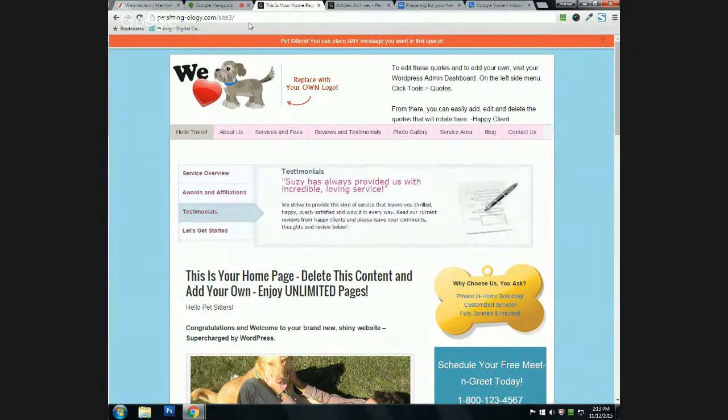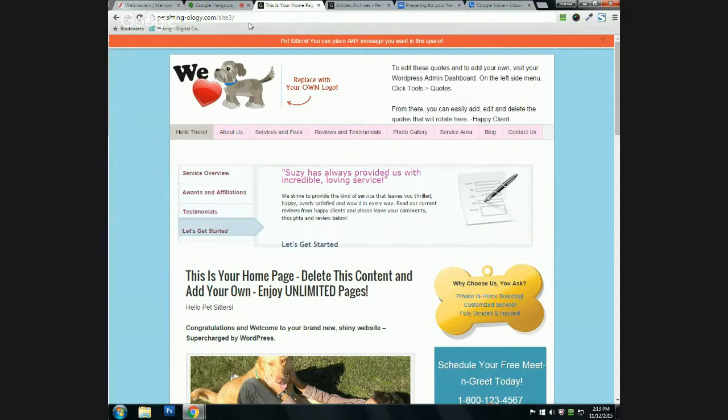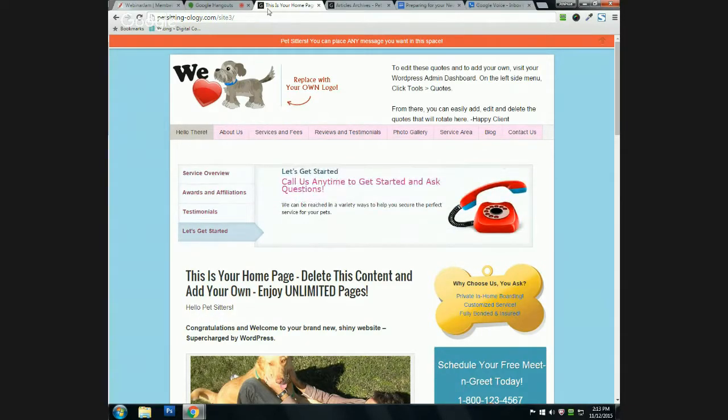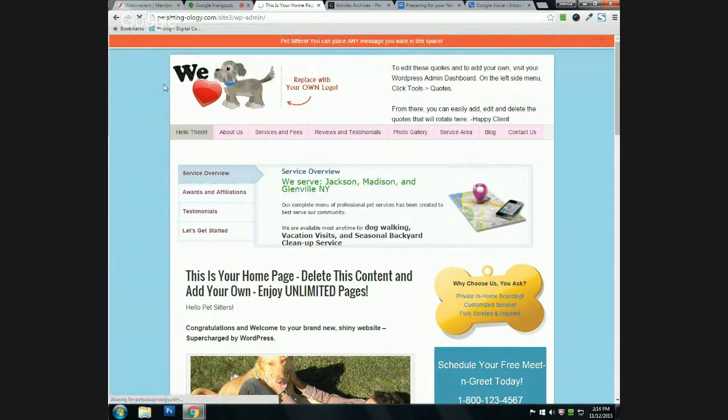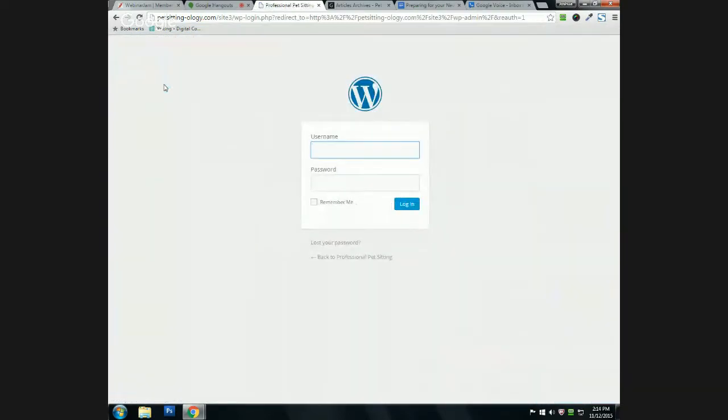The link you would want to bookmark is your website domain.com, whatever your website is, /WP-admin. Okay, so your WordPress name.com/WP-admin. That's important. That's how you're going to reach this page, which will always be your dashboard login page. So write that down, bookmark it, and you will be good to go.